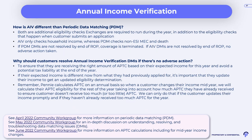And of course, the other very big difference is that with PDM, if those DMIs were not resolved by the end of that 30-day reasonable opportunity period, we actually terminated their coverage. But with the annual income verifications, if that's not resolved, it's not going to be any adverse impact to their enrollment or their financial assistance. So the big question, of course, is then why should customers really resolve these annual income verification DMIs if there's no adverse action?